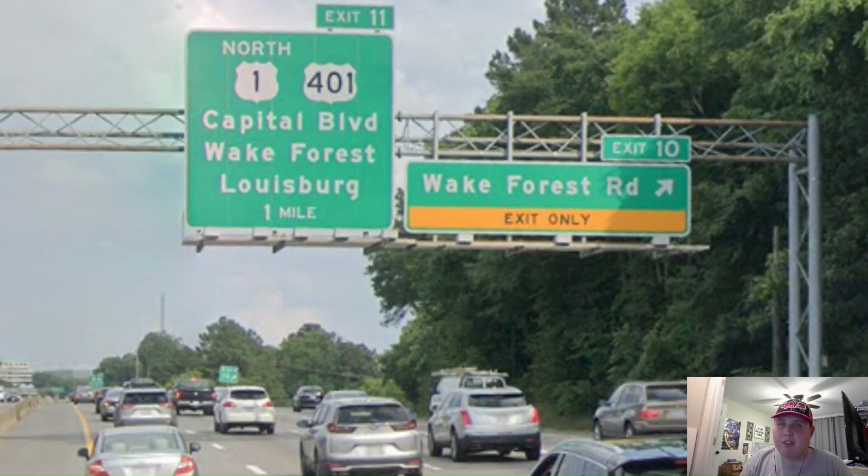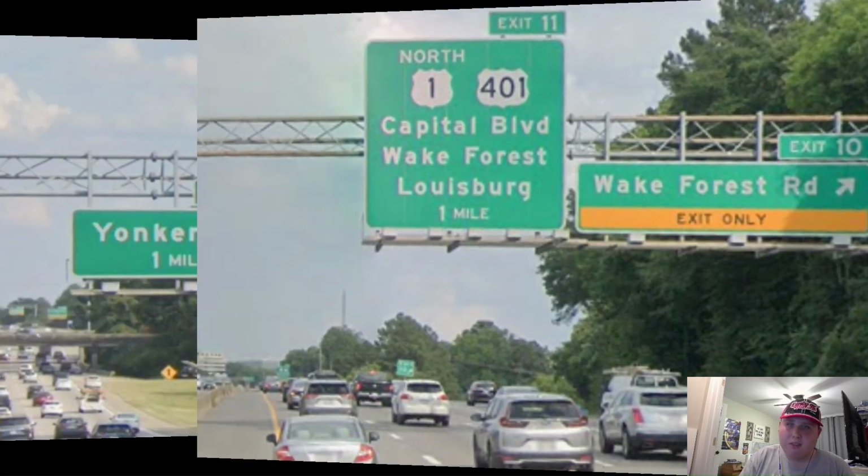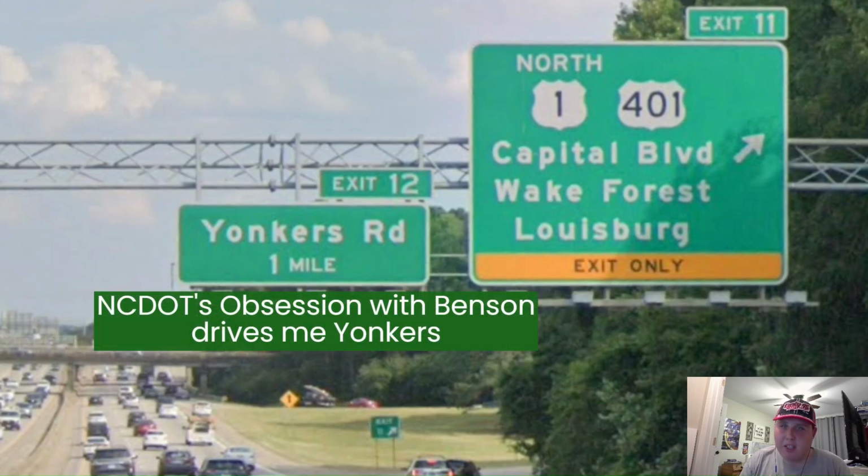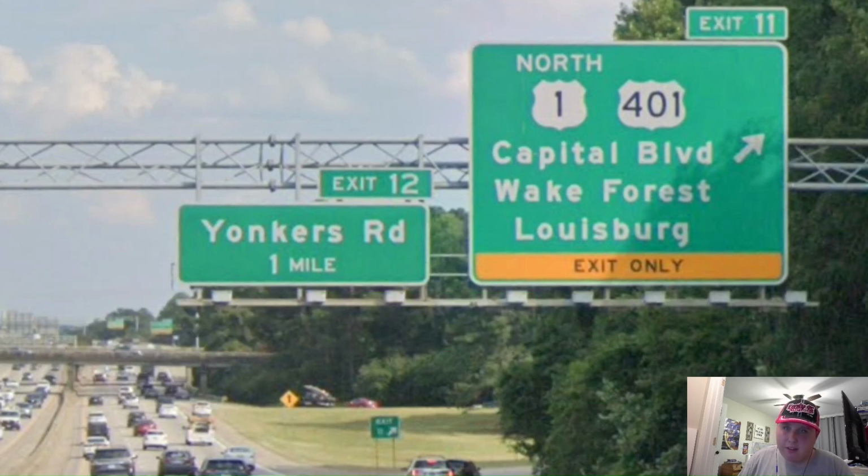And we're also going to be meeting US 401 soon, which is signed for Wake Forest and Louisburg. Here is where US 1 splits off from Interstate 440 to join US 401, as they're heading north for Wake Forest and Louisburg. And we're going to be meeting exit 12 soon, which is signed for Yonkers Road. And the cool thing about exit 12 is that it's a different exit going westbound on 440.